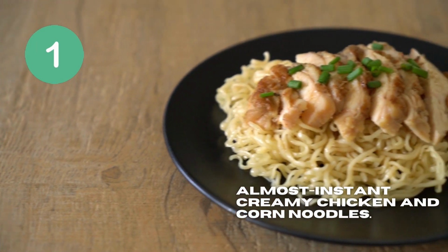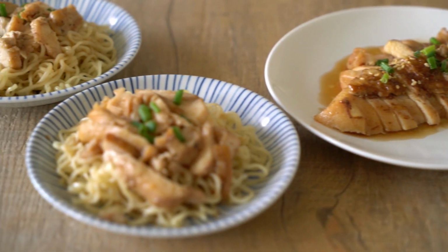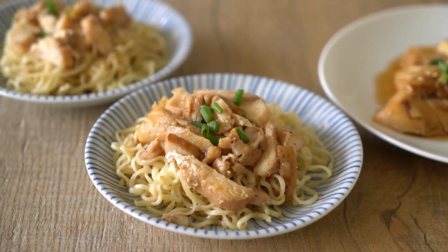1. Almost instant creamy chicken and corn noodles. Noodles in 2 minutes. With this 15-minute dinner, you can give your chicken a creamy makeover.